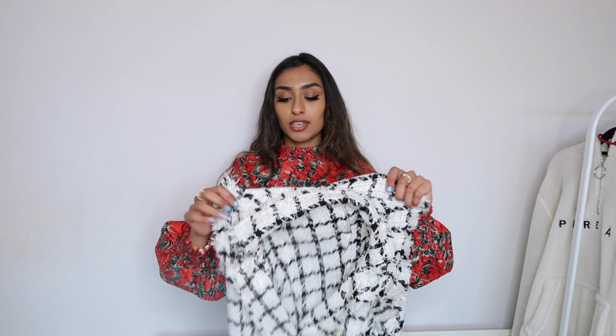I think this will be so cute in the winter. Literally with that shirt I just had underneath. I'm gonna have to put the shirt back on. I'll be back. Okay, I was wrong. It looks terrible with this top. I do like, just hit my foot on the radio. Okay, I do like it.